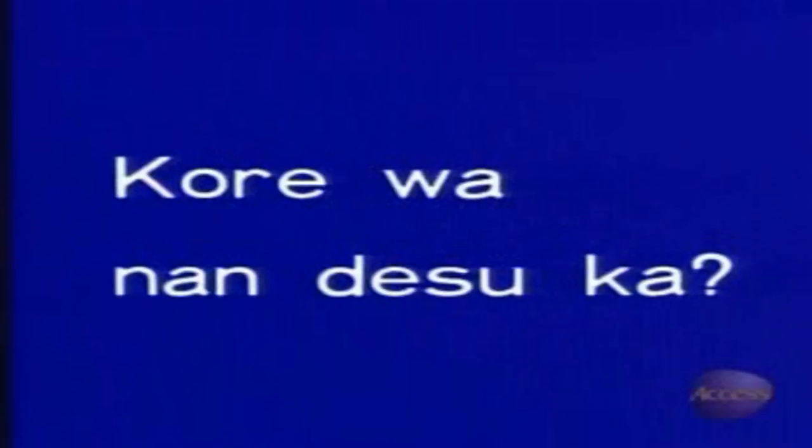Now we'll have Kaiho-san say it and you repeat after him. But keep in mind that this is pronunciation practice and not a conversation between you and Kaiho-san. All right, Kaiho-san, please. これは何ですか?